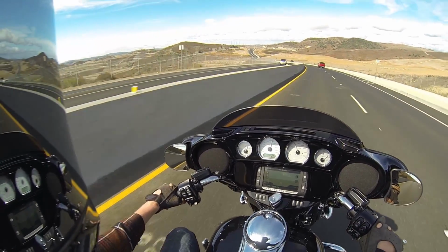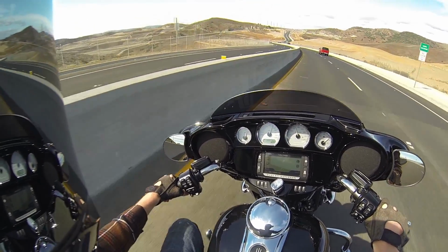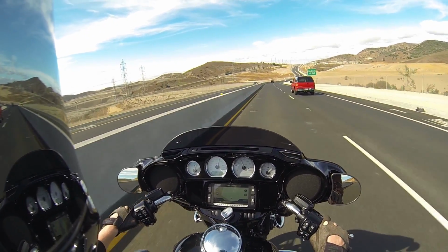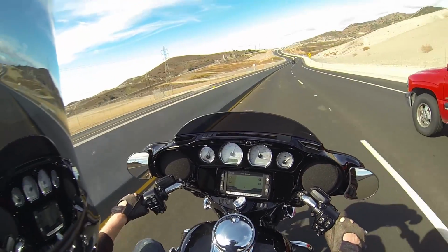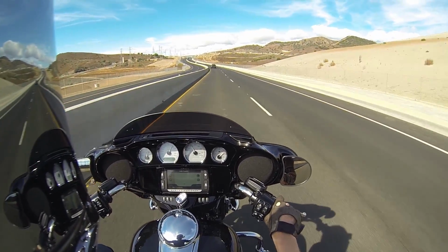Antonio Parkway is a really nice road that's pretty wide open, especially on a Sunday, which, by the way, if you are ever out riding your bike and you want to go to a destination where you're going to see a lot of other riders, Sunday is obviously the day. It's pretty much National Motorcycle Day on Sunday. Everybody gets out and rides their bike because they have work off and whatnot.